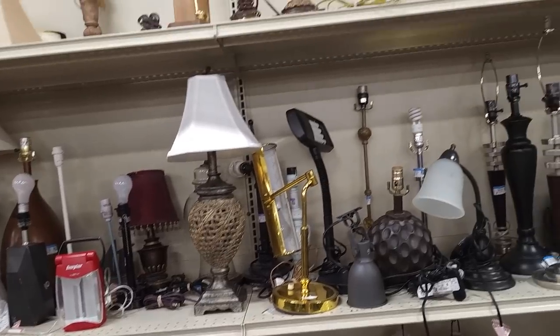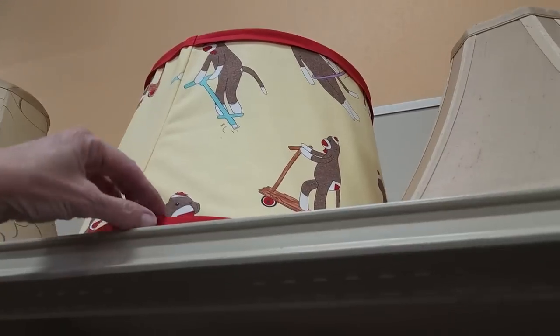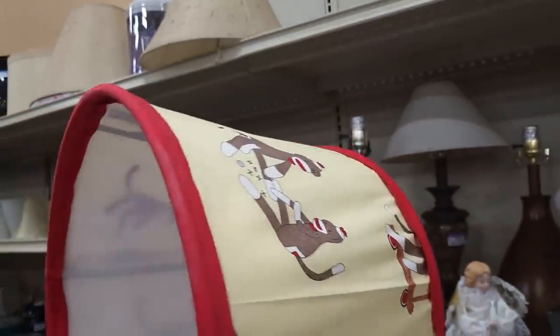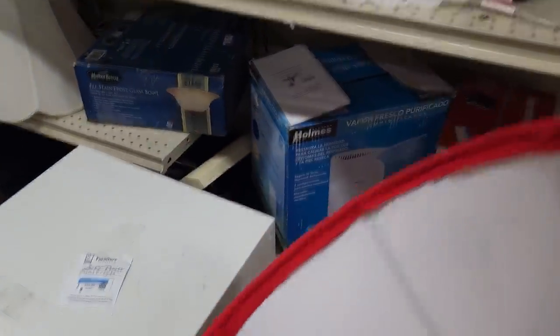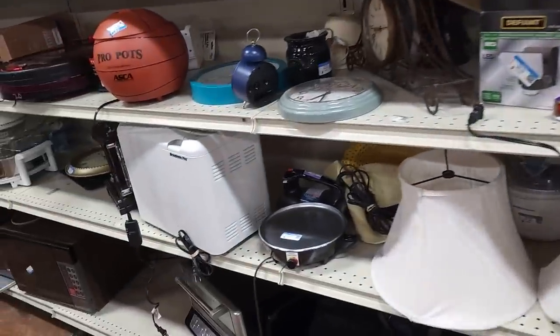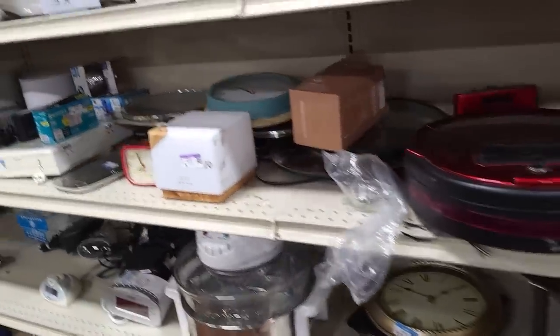Anything exciting? Don't see anything. Oh, that's interesting. It is a sock monkey shade. I feel like that was handmade by someone. Is it? Did they put it on there? I don't really have a lamp that goes on it. I have this tendency to get too many shades that don't have lamps, and then I get myself in trouble trying to store all these shades until I have a lamp for it. So I am going to leave that one behind.